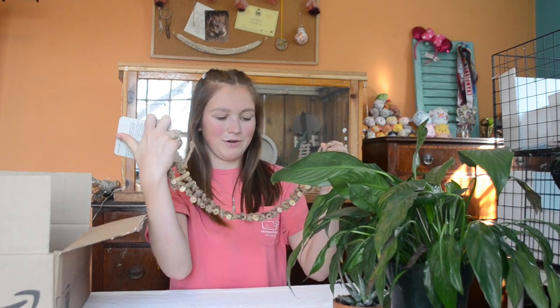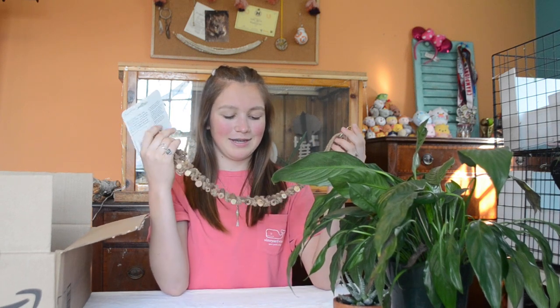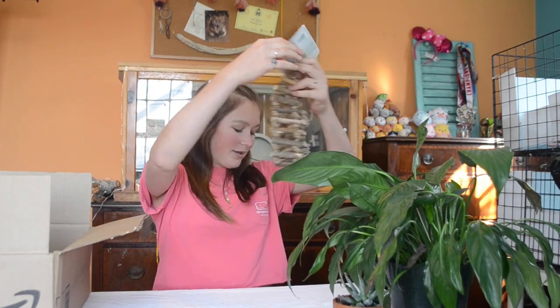And the last thing we have in this package, oh, it's by the same brand as the other bird toy, is this bird ladder thing that you clip up to the bird's cage. I'm so excited about this toy. I've seen so many ladders like this in other hamster cages, so I'm really excited to use it for Kiwi. I don't know if he enjoys climbing quite yet, but if he does, I think he'll really enjoy this, and I just think it's so cute. It's like a little ladder. So yeah, I'm really excited.